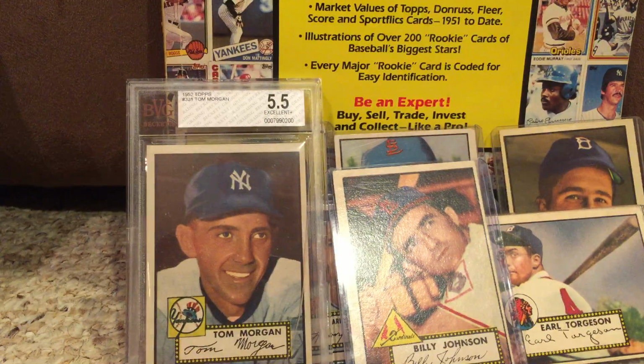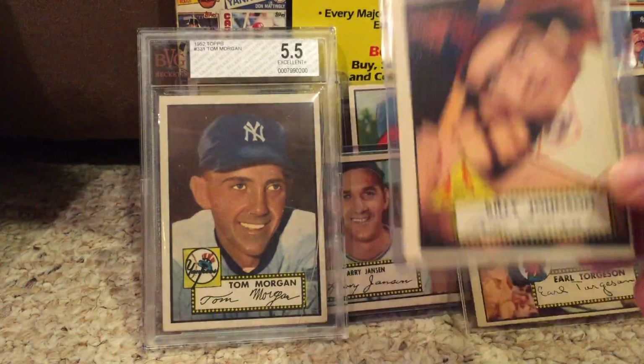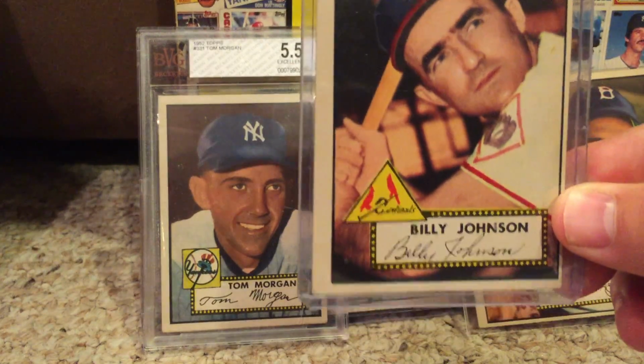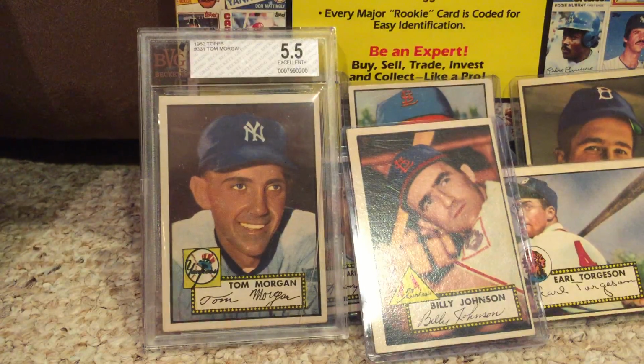So, and I have a bunch of other ones just because I'm such a huge fan of the 52 Topps set. I think what drew people to it, number one, what I think is really cool is the signature on here is sort of a facsimile of the signature that was on the contract.